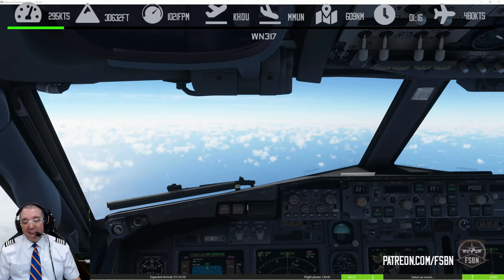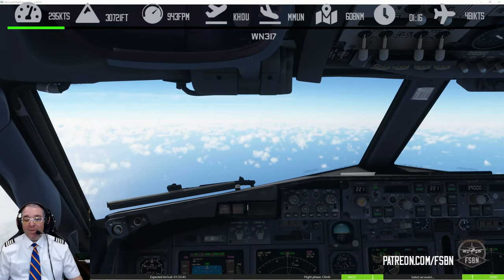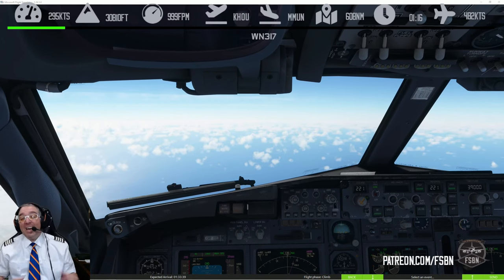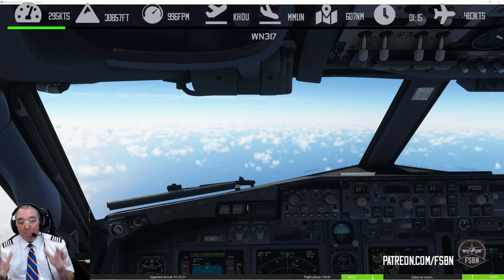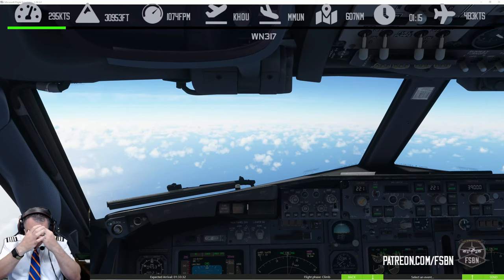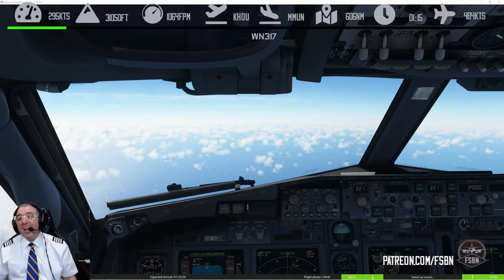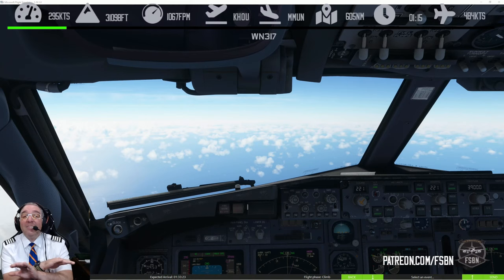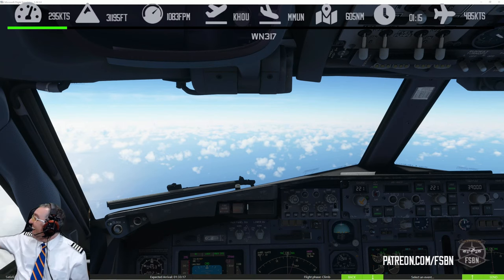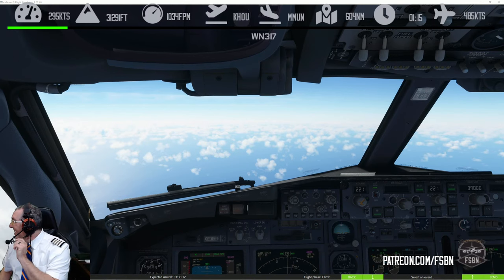And, man, that thing climbs like a pig. It's a sluggish piece of crap. It doesn't climb great at all. I timed it. The climb actually took us about 45 minutes to get to 32,000 feet. I could not believe it. 32,000 feet. Oh my gosh. All right, compare that to a 757. There is no comparison, folks. Holy smokes!